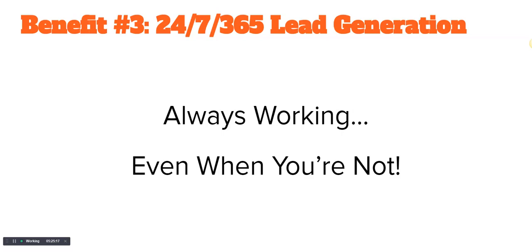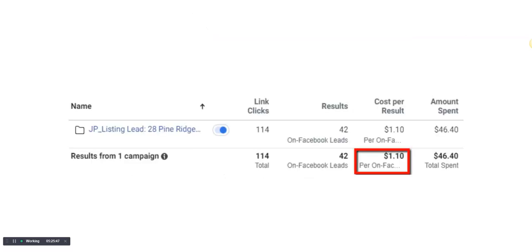It works at 2 a.m. on a Tuesday. It works Saturday morning when you're out with your family. Monday morning when you're stuck in traffic. It's always working for you. It's consistently working for you, generating you leads, nurturing those leads, maybe in a 7-day follow-up, a 14-day follow-up, a 30, 60, 90-day follow-up, whatever it is you have. It is basically a machine that's always working for you, not just generating the leads, but also nurturing those leads. And when they're ready, they'll reach out to you. So again, it's always working for you, even when you're not.